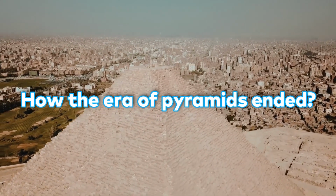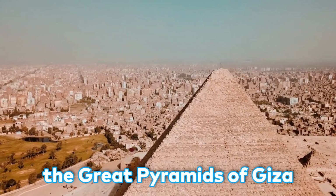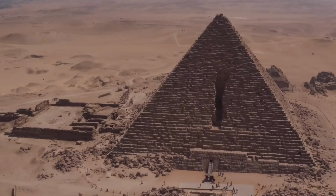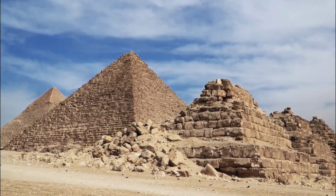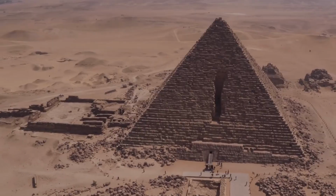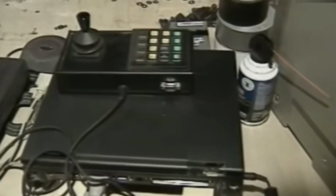Over 100 Egyptian pyramids, including the Great Pyramids of Giza, are regarded as the greatest works of human engineering and architecture. These monuments are still standing after over 4,500 years and remain a mystery to this day. Some ancient Egyptian scriptures discovered can help us understand how the construction of such monuments came about. For many years, historians and scientists have been perplexed by the techniques used in the construction of the Egyptian pyramids.